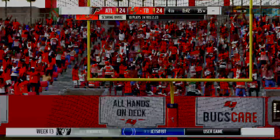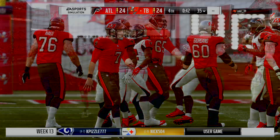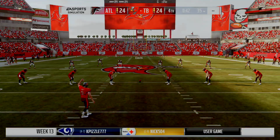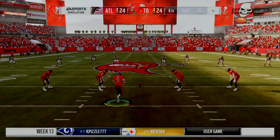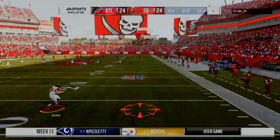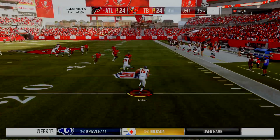Now what do you do? Be conservative and just tie it up? No, I think you put your practice into game situation. Go as fast as possible. You already have your play call ready to go. Go for 2 and decide it right now. Archer, the return.